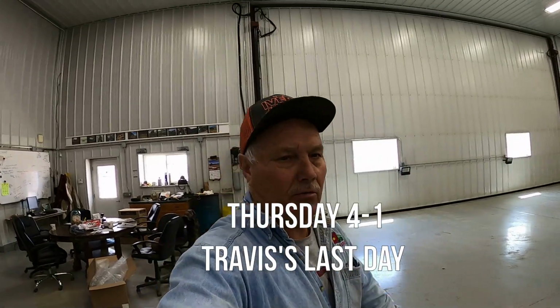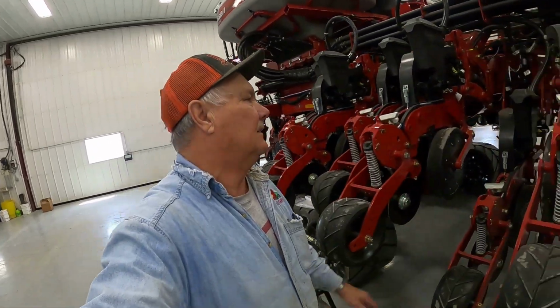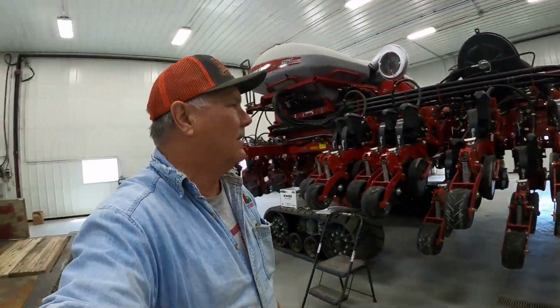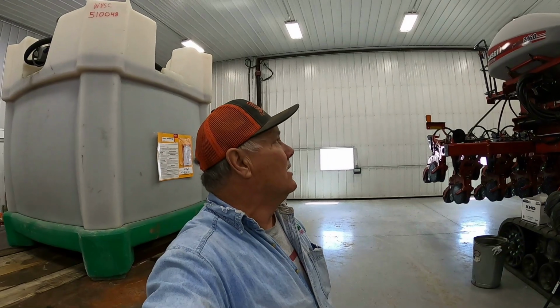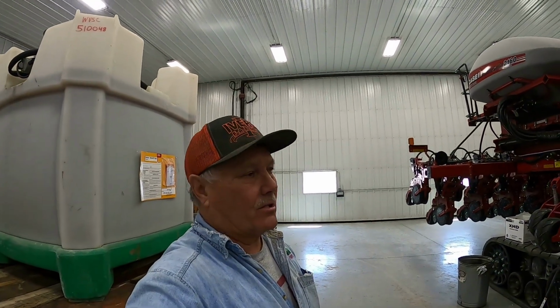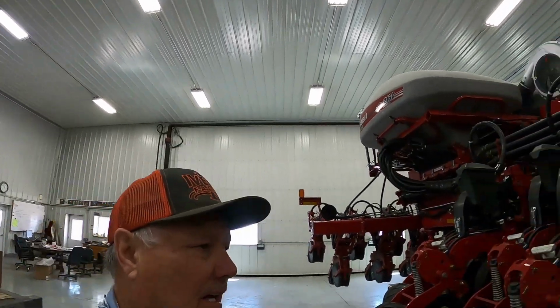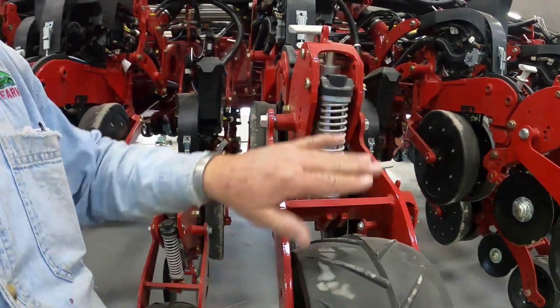Well, today's April 1st. Day we look forward to every year. Time of the year, it's about time to start planting. Matthew from northern Indiana came down and got the tempty trailer today, met him. Now I'm putting in the plates in my Case IH 2160 planter. I really like the Case here down, all this stuff, I just think it's great.